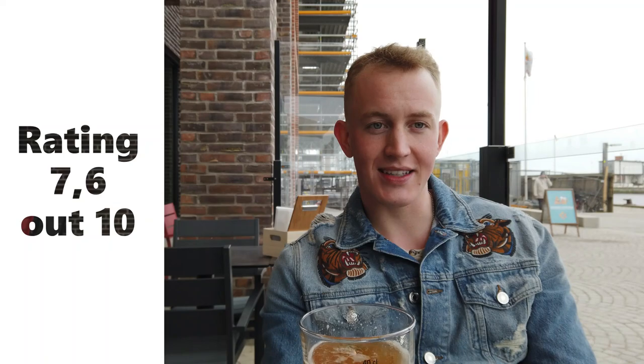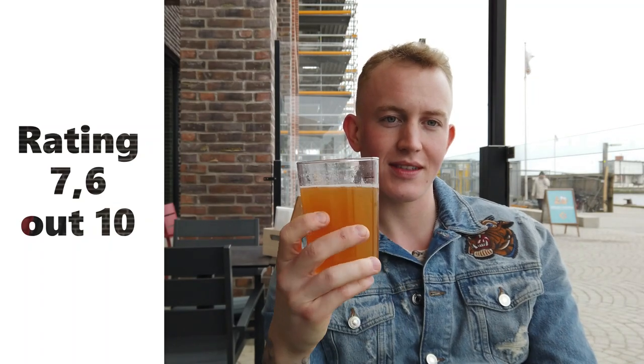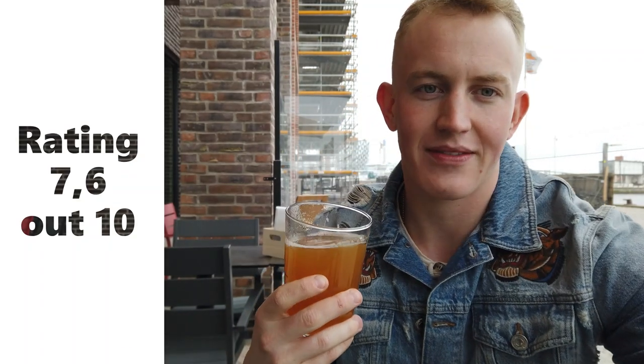And it's finished off with nice acidity and a dash of sea salt. Nice hoppy bitterness and all of that. And I would give this like 7.6 out of 10 points. I bought it here in the brewpub.